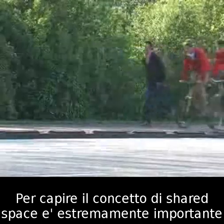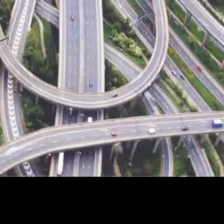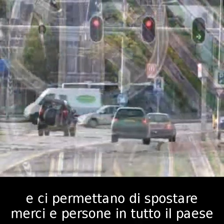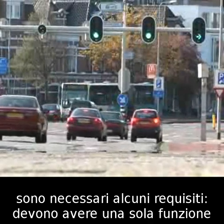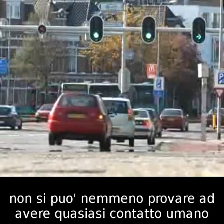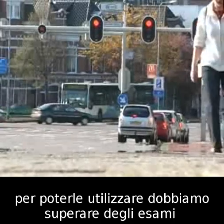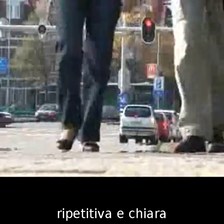To understand shared space, it's extremely important to be aware of contrasting characteristics of two types of space. We need highways. We will continue to need high capacity, high quality roads, streets, motorways, which link our communities together and allow us to move goods and people around the country. For such spaces to work well, they require certain characteristics. They are single purpose. They're highly regulated by the state. They're impersonal. We don't try and make any human contact in them. They're linear and predictable. They're systematic. And we accept the role of the state in controlling the rules. We pass exams to use it, and we require simple, repetitive, and predictable signs and markings to use it well.